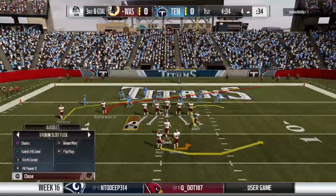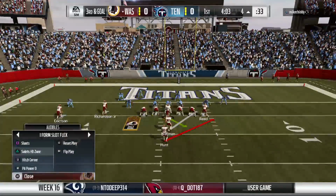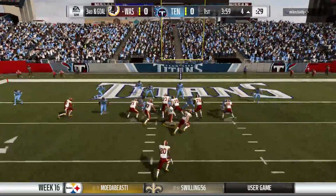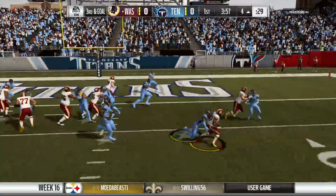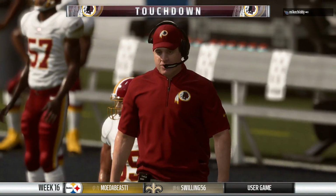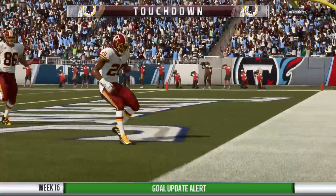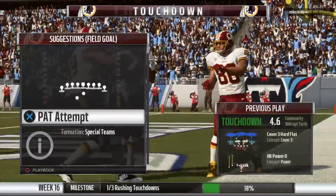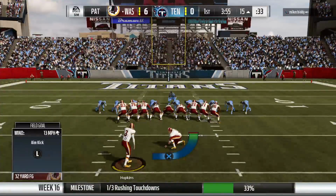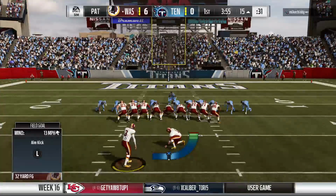It's 3rd and goal. That run didn't get very far, and I think when you're looking at his dimensions, he's a little bit on the smaller side. He's counting on the big guys up front to escort him in, and they couldn't. And he is into the end zone. Touchdown, Redskins. Hakeem Hunt with touchdown number 8 on the year. And the Redskins have taken a first-quarter lead.